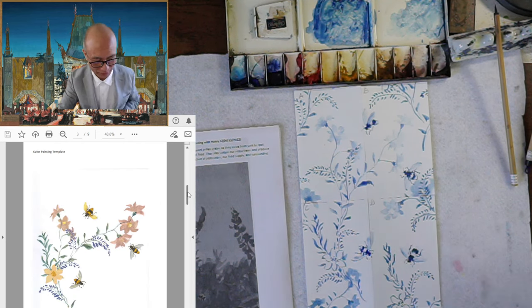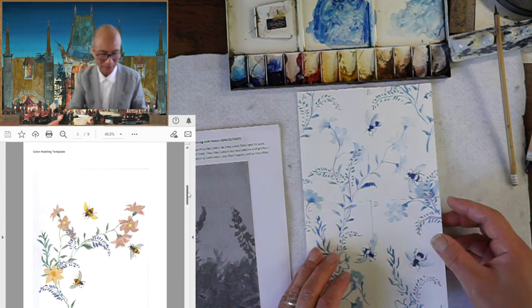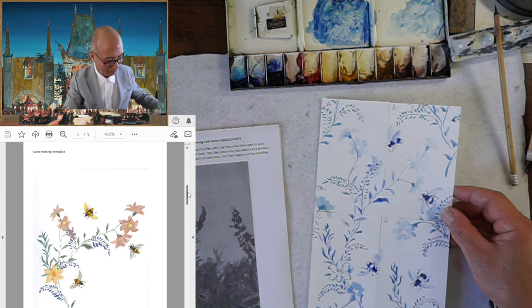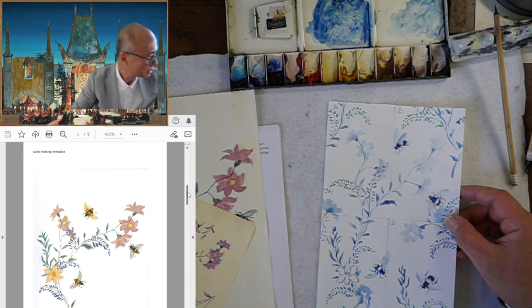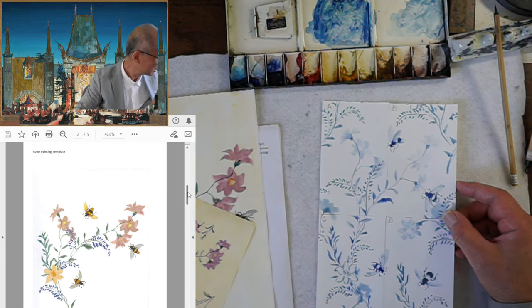That's what I mean by 2D design. Okay, now I'm going to scan it to enter the computer, and maybe I can share my Photoshop to show you the result.